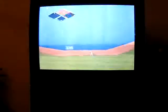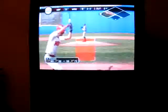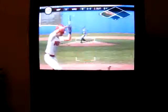There's the soft line drive at the second baseman. The runner gets the sign from the coach to keep going. He's rounding third. And a run will come in to score. Franks is batting eighth, hitting .333 with no home runs and two runs batted in.